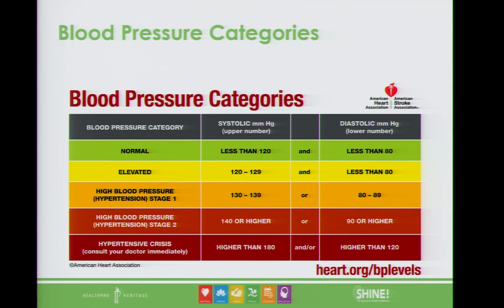So hypertension stage 1, if we're looking at systolic, that top number is 130 to 139, or diastolic, that bottom number, of 80 to 89. So for those first two categories, you've got to meet both. But to be stage 1 hypertension, you just need to meet one or the other of those. The same continues for hypertension stage 2: 140 or higher for systolic and 90 or higher for diastolic.